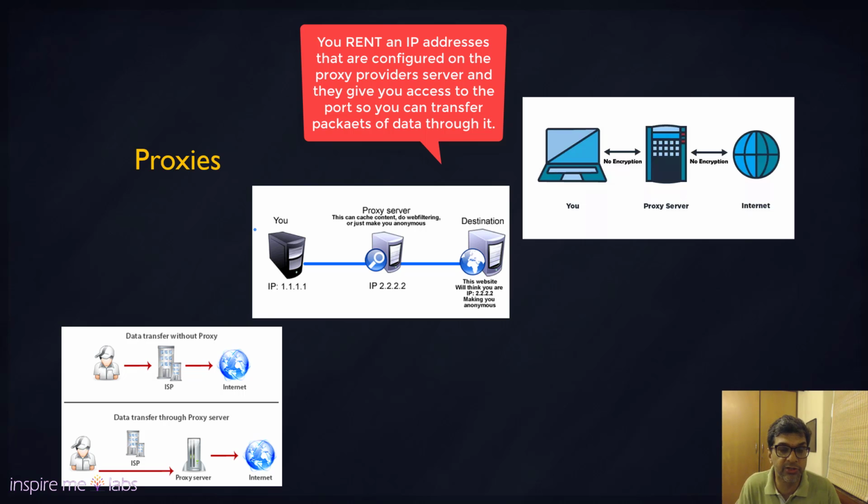without getting blocked, because otherwise Google will throw a CAPTCHA at you, which only a human can fill out. So proxies are used in SEO a ton, both for black hat as well as white hat SEO.